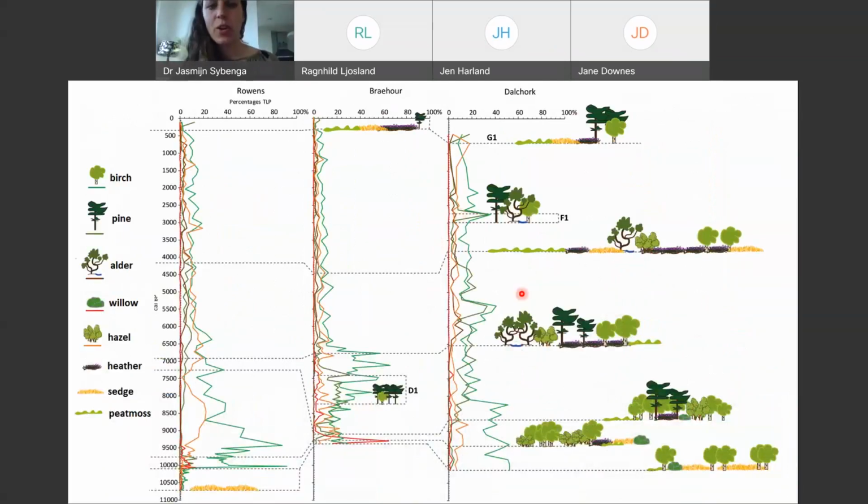So here I showed the development of woodland communities in the different areas. I tried to make a schematic overview, but it might still be a bit difficult. So again, from 11,000 years ago until now. And this is Rowans, this is Brehour, and this is Dalchalk, the third one. And it shows that, for example, at this time, there are no trees present. So I tried to make it with a little drawing. There are just sedges, and it's a period right after the last ice age, so it's still cold and dry, and trees didn't migrate into the landscape at this time.